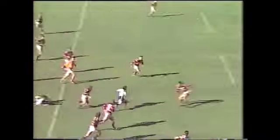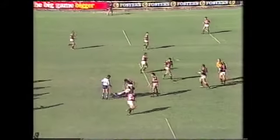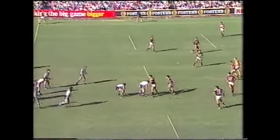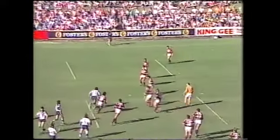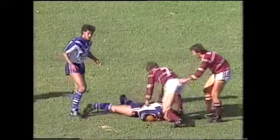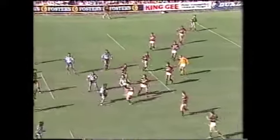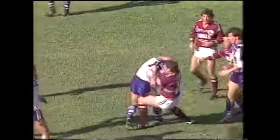Tunks pops a one-handed pass to Lamb. That's that famous sort of basketball pass of his, or water polo pass, if you like. And away it goes to Bugden on the open side of the ruck. He elects to stick the head down. So Manly building a shallow grave at the moment. It'll get deeper and deeper as they make mistakes like that. Gillespie in possession.